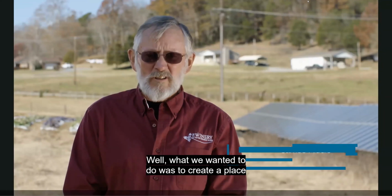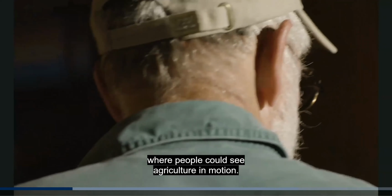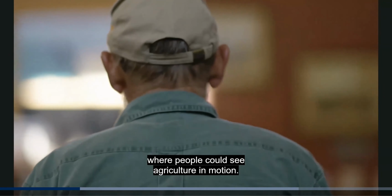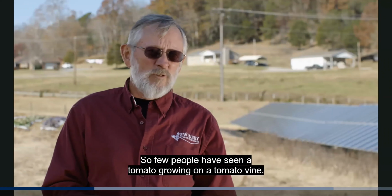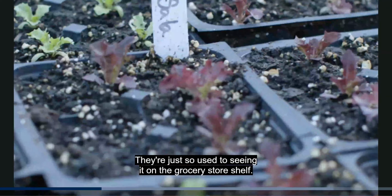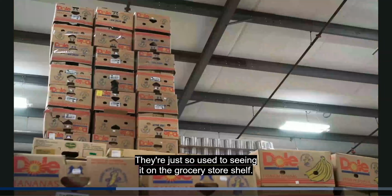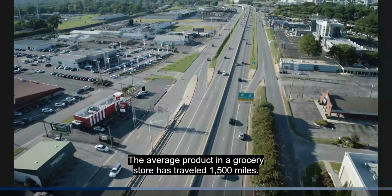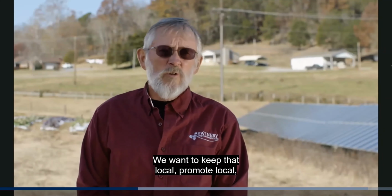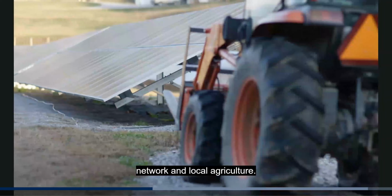Well, what we wanted to do was to create a place where people could see agriculture in motion. So few people have seen a tomato growing on a tomato vine. They're just so used to seeing it on the grocery store shelf. Take a look at the grocery store today. The average product in the grocery stores travels 1,500 miles. We want to keep that local, promote local, and be part of the local consumer network and local agriculture.